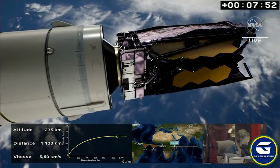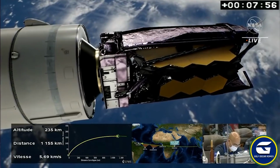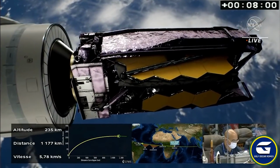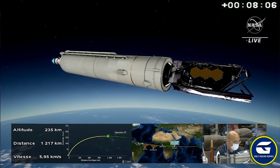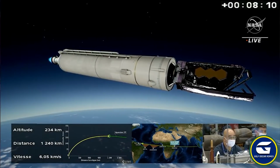About 11 minutes from now, telescope controllers at the Space Telescope Science Institute will be sending commands to prepare James Webb for the initial series of commissioning activities that will lead to the deployment of its solar array and the initiation of generation of electrical power for the telescope.